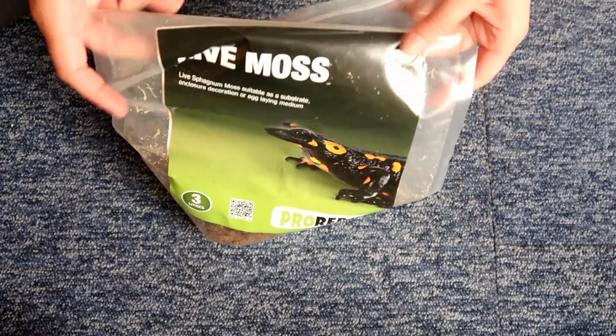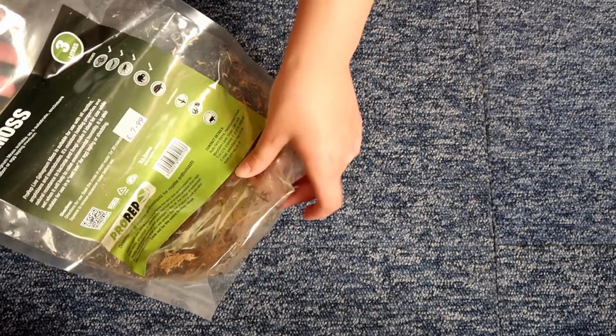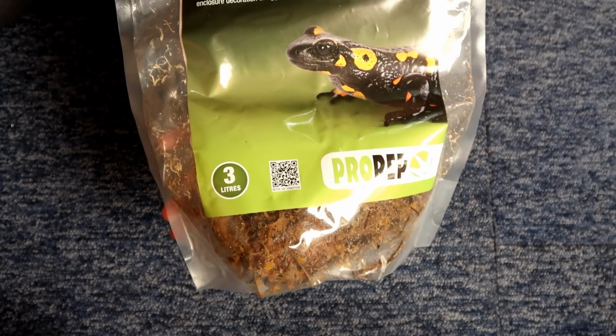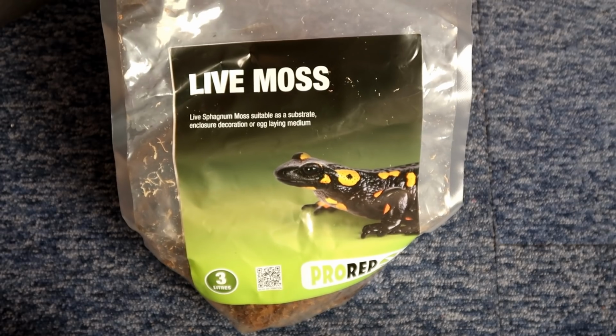And to do that, I'm going to be using some of this. Now this is the original bag I bought absolutely ages ago. There's still a little bit in there and it always stays moist. Very good. If you want some moss, it isn't particularly pretty looking. I mean, it looks a bit like that, but it's good stuff and the isopods like it. So we're going to sort out an area downstairs for the isopods.